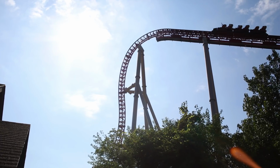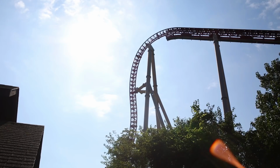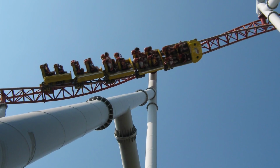On the other hand, a launching coaster like Maverick uses multiple launches featuring unique elements throughout its layout. Certain versions will have inversions, while others might be solely focused on airtime and/or intense speeds.